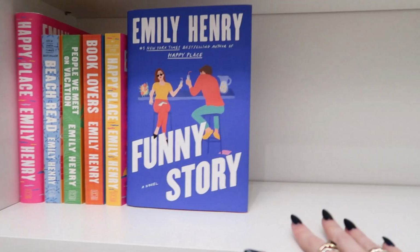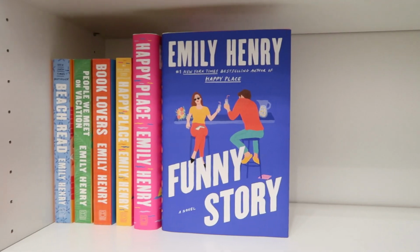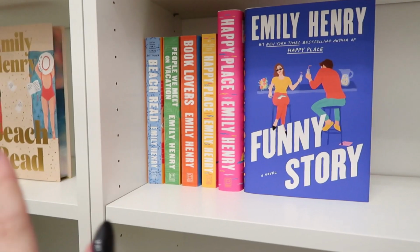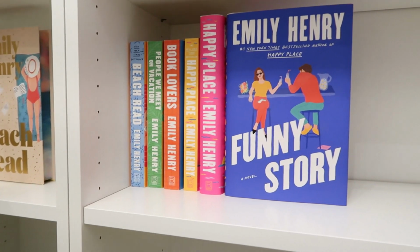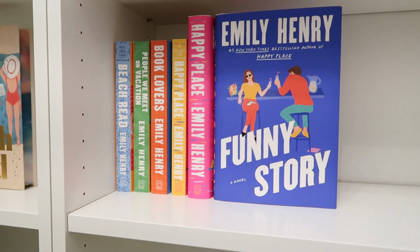I'm gonna continue with romance books over here, but I think I'm gonna move away from the shelf. I just wanted to get these on there, and I'm gonna work on some more hardcover shelves and see how I'm doing for space once I finish up those.